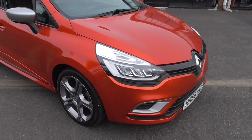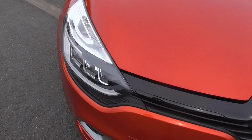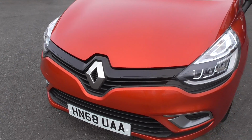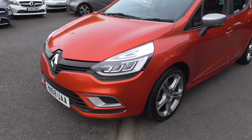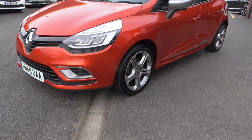Now the GT Line gets the LED style headlamps, so they're called LED Pure Vision. They do light up the road fantastically well. We've got the grey detailing on the front bumper then as we go round.